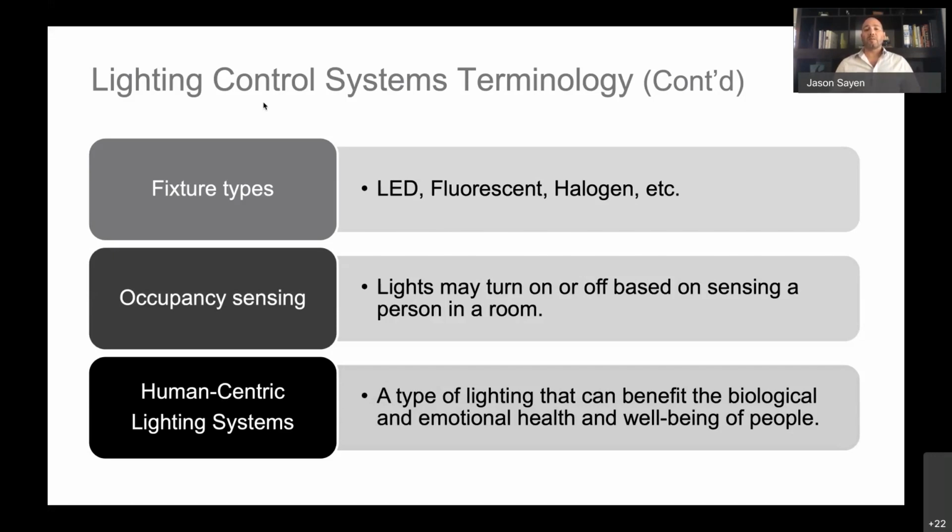So the occupancy sensor allows you to sense motion in the space and turn the room on or off based on that motion. So again, think of closets. You walk in, the light turns on, you leave, it notices there's no more motion, it turns it off. Those can be used for other things as well, but we use those a lot in lighting control.